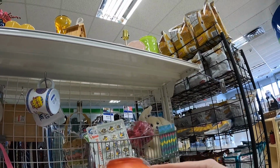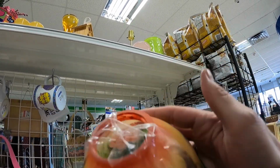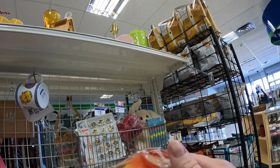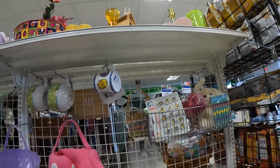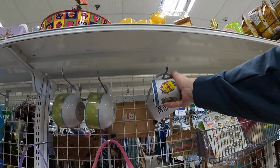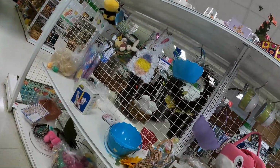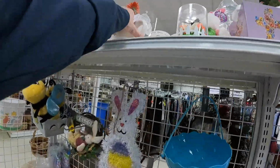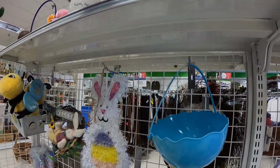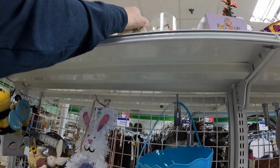This, I'm not doing a very good job of showing, but it looks like an inside painted fairy lamp, possibly. I think you would put a tea light in there. Camera was strapped to my purse strap, and yeah, sorry for the terrible view, but I will show it to you in the haul. There were also some Easter mugs, but they were $3.99 a piece. I passed on those.